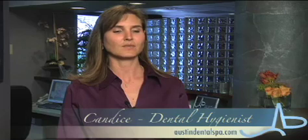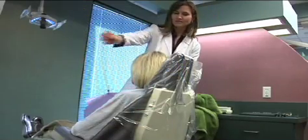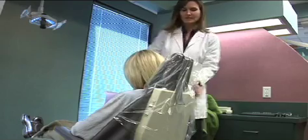We have two tests that we are able to do now where we can test for bacteria that are in the patient's mouth. There's 13 different bacteria that cause periodontal disease, and we can now test for them so we can customize the patient's treatment needs to their specific bacteria.